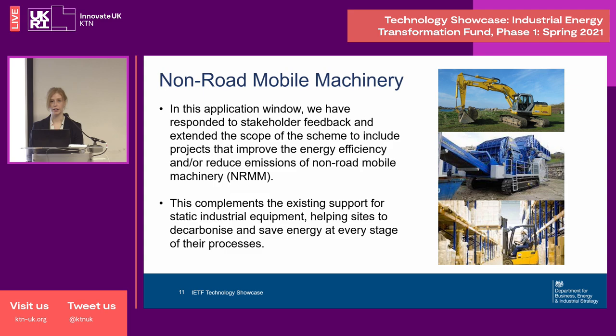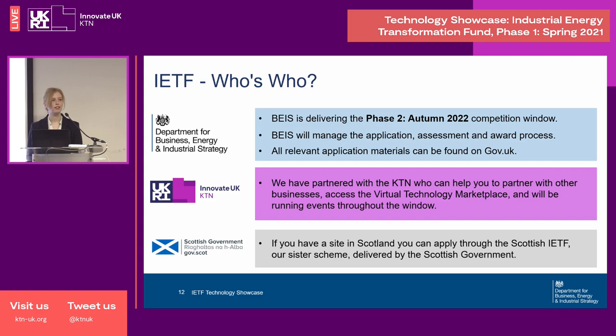So myself and different colleagues across the room are all here today because we're running the fund. Through the application process and after you're successful and set your project up, it will be us that's working with you on your project. We're ably supported by the KTN, so Jenny and team, who are running loads of events like this and have some really great resources to help you network, find new solutions and projects and things like that. And I mentioned that the Scottish Government has their own competition as well.